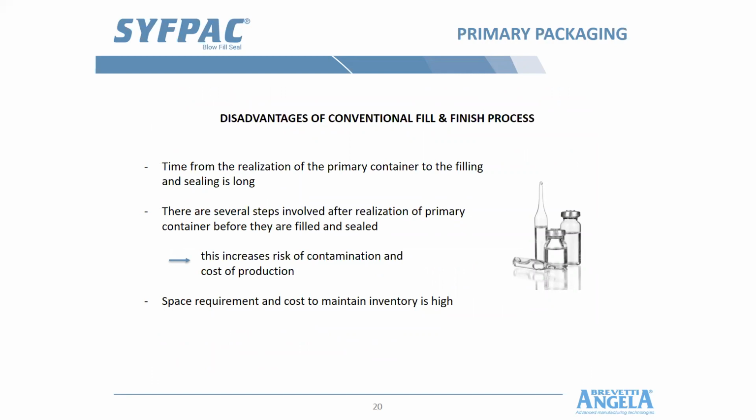So what is the disadvantage in the conventional fill and seal process? The time from realization of the primary container to the filling and sealing is long. There are several steps involved after realization of the primary containers before they get filled and sealed. So this increases chances of contamination and cost of production. Space requirement also is high in such a process.